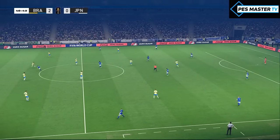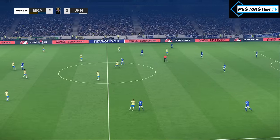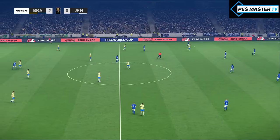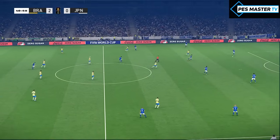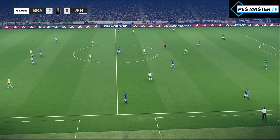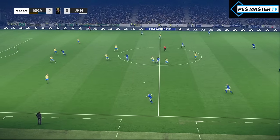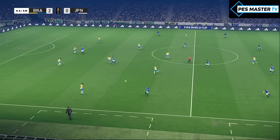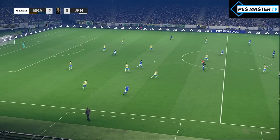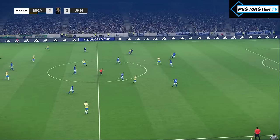Itakura. Tanaka. Good spell of possession this, but very little to show for it. Ito. Endo. Doan. Casemiro, that's a good intervention. That was what he had to make in the face of danger that was growing.